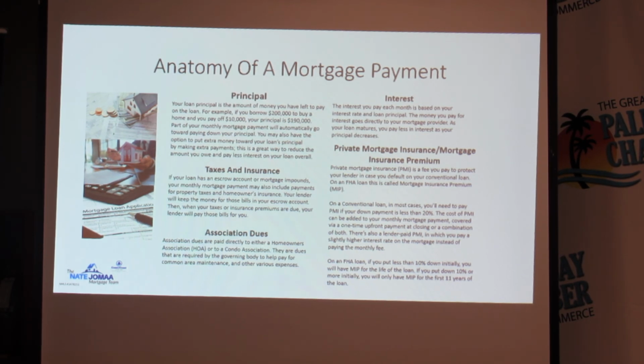Association dues. So association dues are pretty much going to be a part of life if you live in a condo, because there's a condo association. And if you live in a subdivision or a planned urban development, chances are that there's some sort of homeowners association and you've got to pay them dues, whether it be monthly, quarterly, or annually.